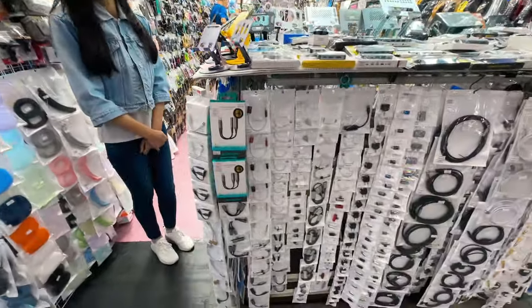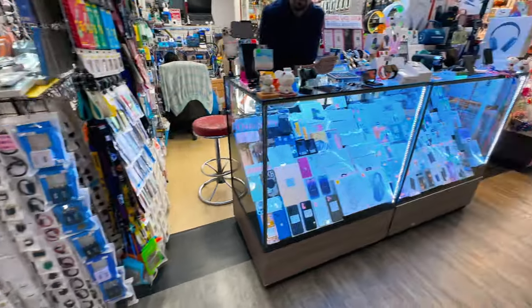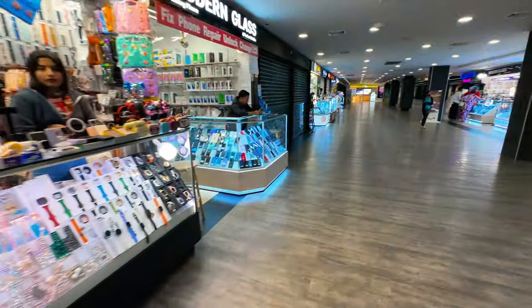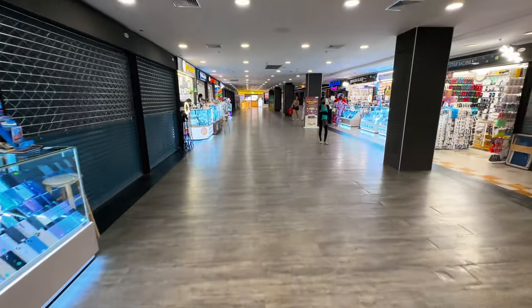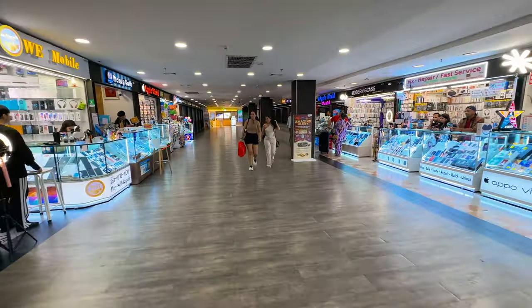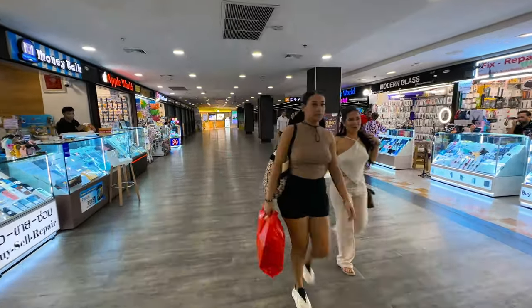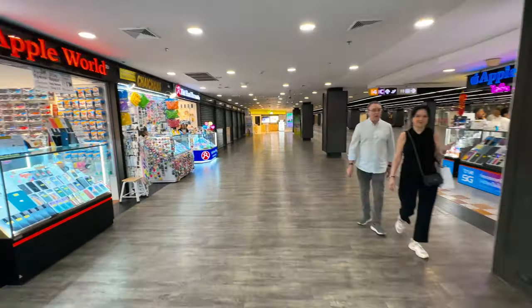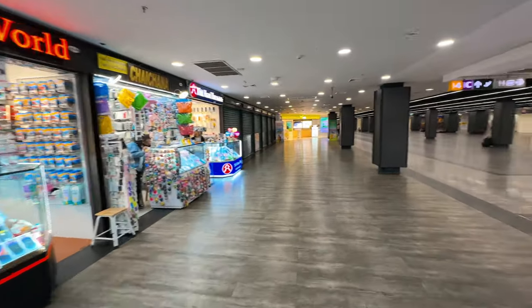There's some splitters. There's a lot of vendors selling the same thing. Yeah, for sure. Some of them do ship in here.